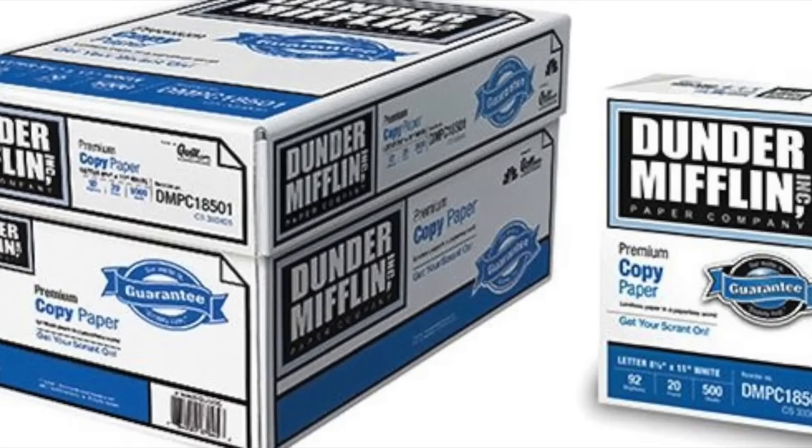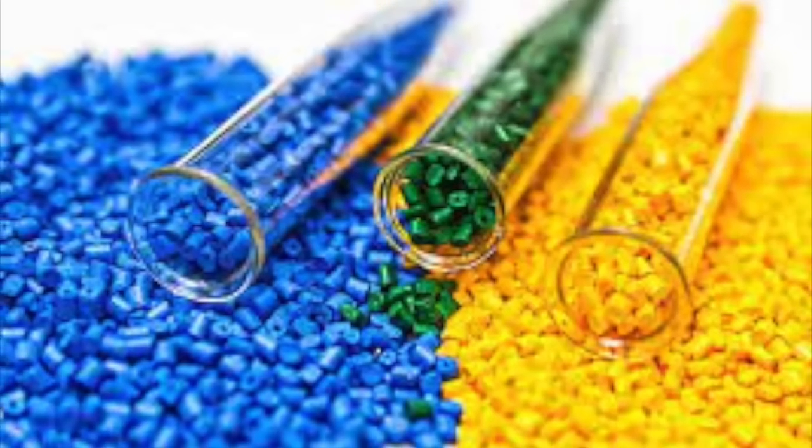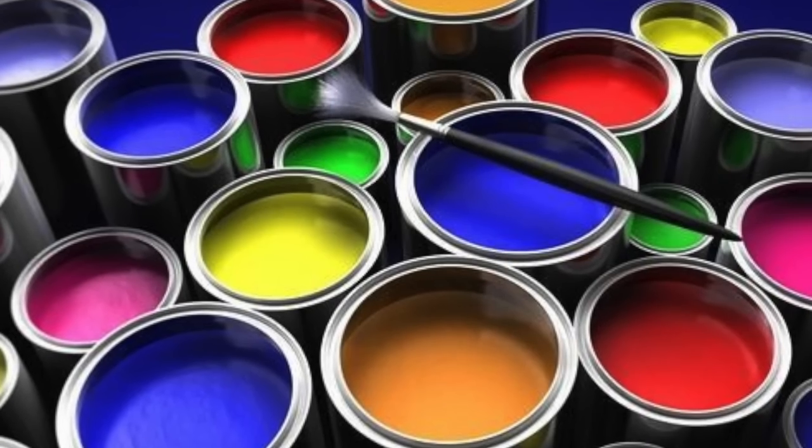Well, you start off, you have paper. You also have raw plastic. The toy is made of melted down plastic, which starts off like this. And you have paint.